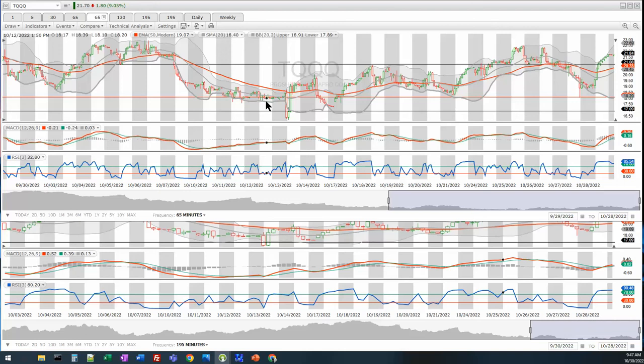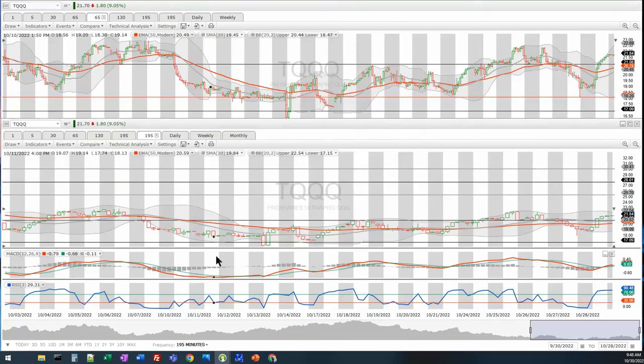So look at that fall, and once again the MACD goes way down below zero. It's got no strength whatsoever, evidenced once again. Look at that, down, down, down below the EMA 50 on the 195. It's just so weak. And once again, look at the size of the candle bodies. It's just weak. It doesn't have it.